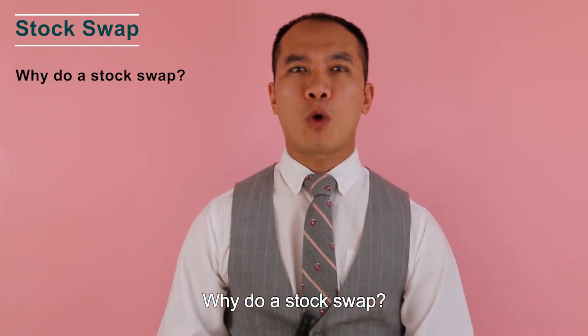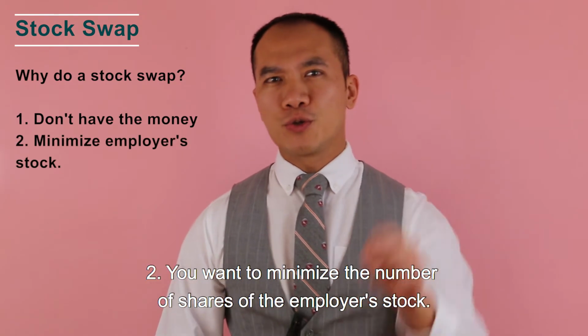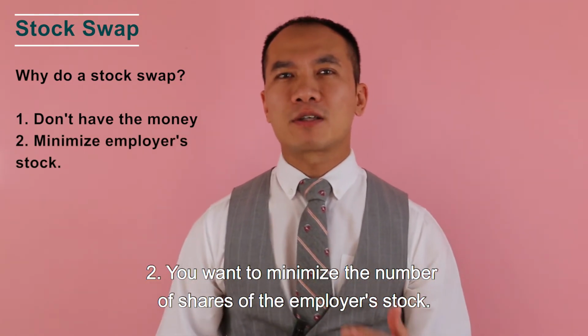Why do a stock swap? 1. You don't have the money to exercise the stock option. 2. You want to minimize the number of shares of the employer stock.